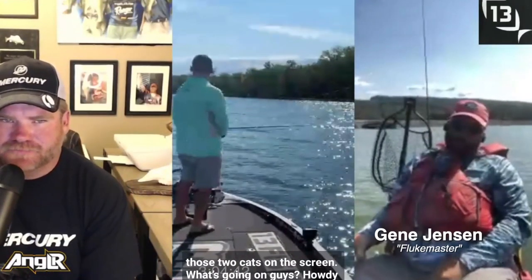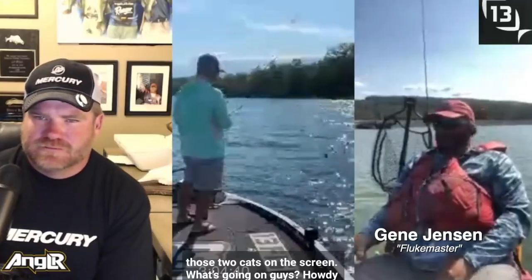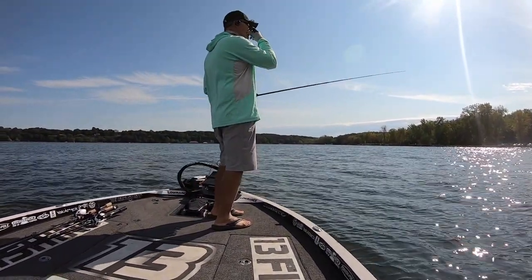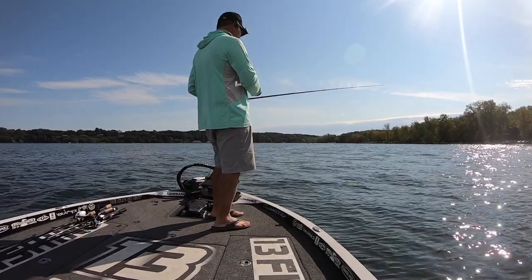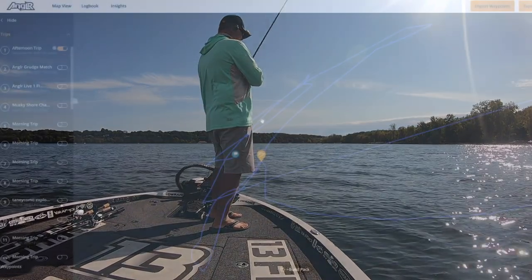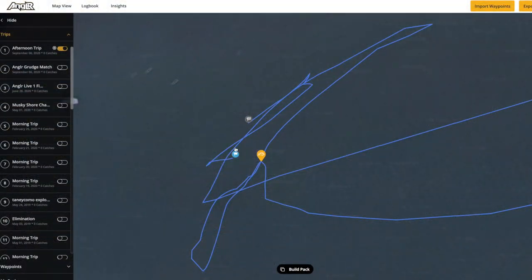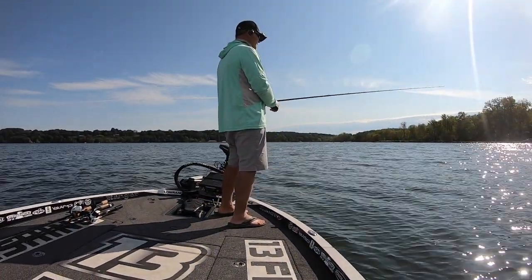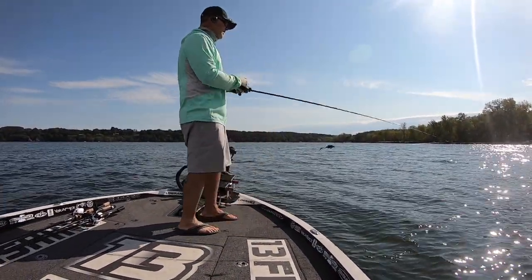What's going on, guys? Howdy, howdy. Hey, guys. I'm just more interested in whatever Gene's doing. He keeps sending me pictures of these big giant Georgia bass every day. So it doesn't really matter where I'm at, does it? I'm in the Northland where our big ones are as big as Gene's small ones. I just missed one.